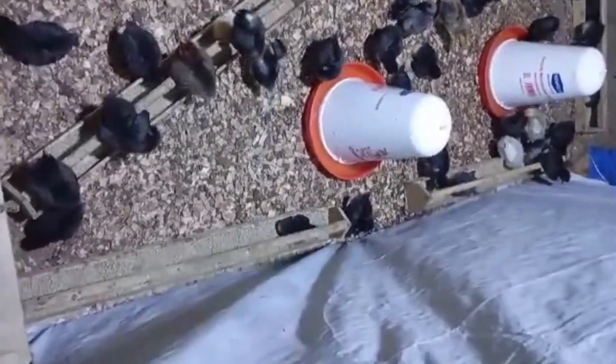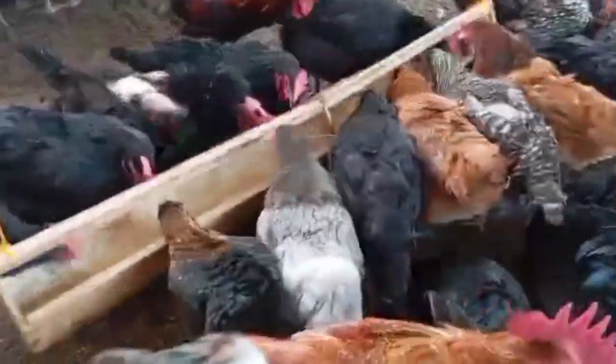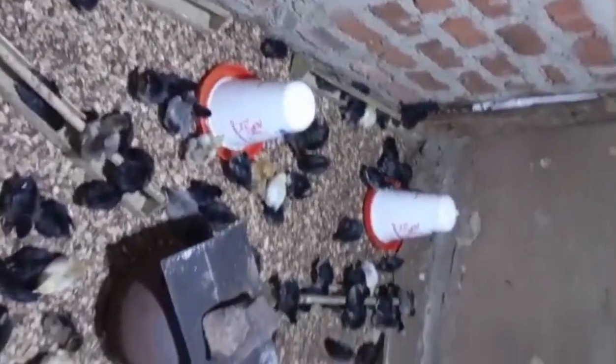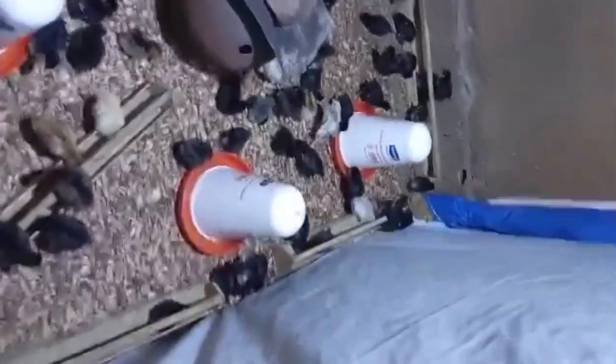Number four, it is the cleanness of the feeders and the drinkers inside your brooder room. You need to make sure that you give clean feeds to your baby chicks. The feeds that you are giving them should, first of all, be of good quality, and secondly, be very clean. And you also need to make sure that you give your birds clean drinking water. Your birds should be taking in clean feeds and clean drinking water 24/7. For the drinking water, anytime the water gets dirty, you need to change it.